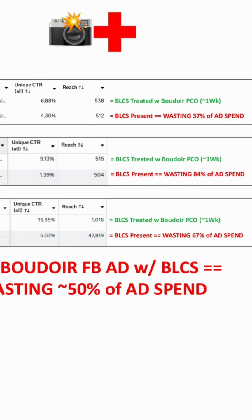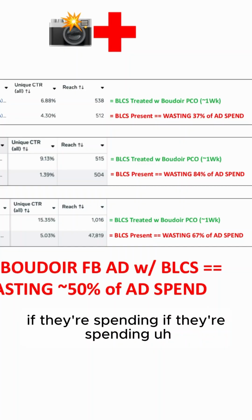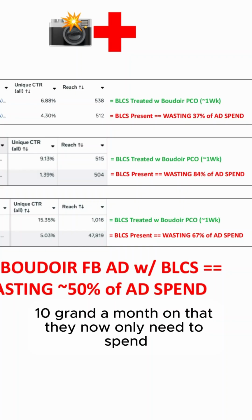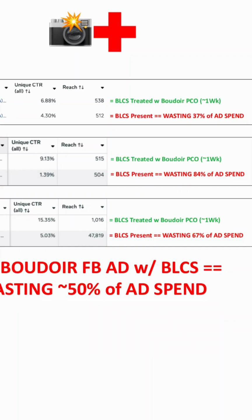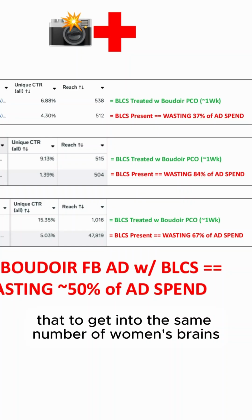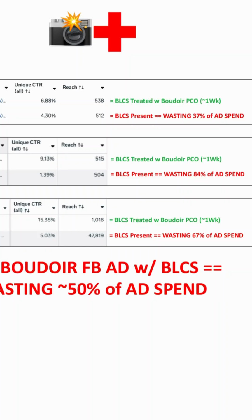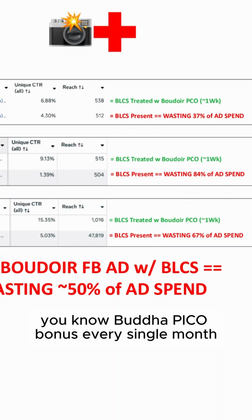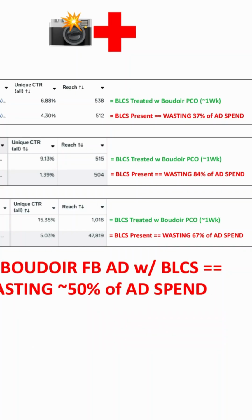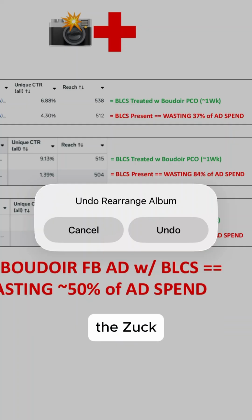And as a result, for the original Boudoir Facebook ad, if they're spending 10 grand a month on that, they now only need to spend 1.6K a month on the Boudoir Pico treated ad to get into the same number of women's brains. So the 8,400 bucks a month they no longer need to spend, they can pocket it. It's kind of like a phantom Boudoir Pico bonus every single month. It's like a 100K bonus at the end of the year, just because they didn't have to waste that ad spend and give it to the Zuck.